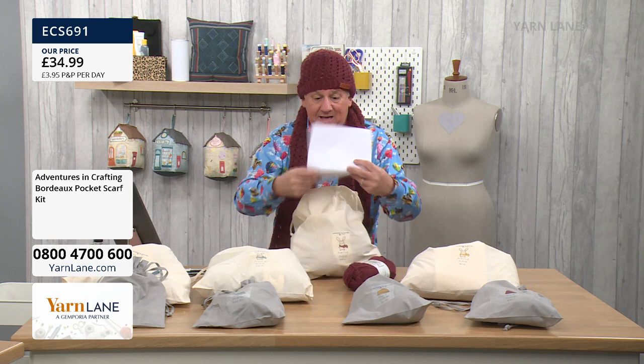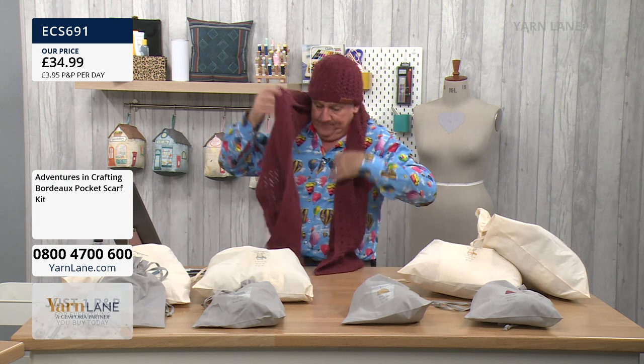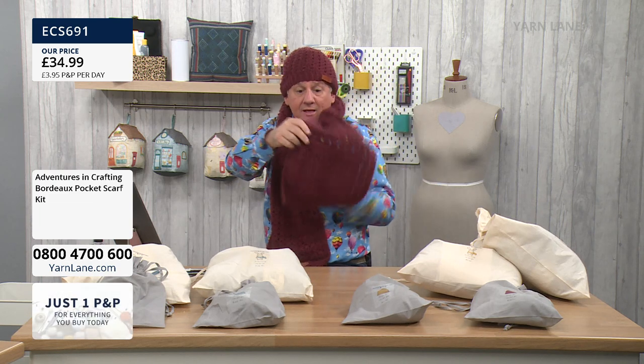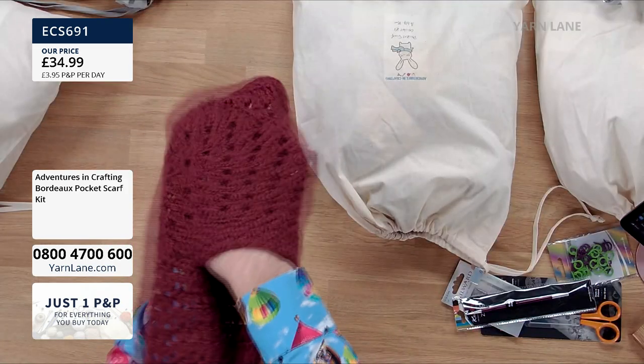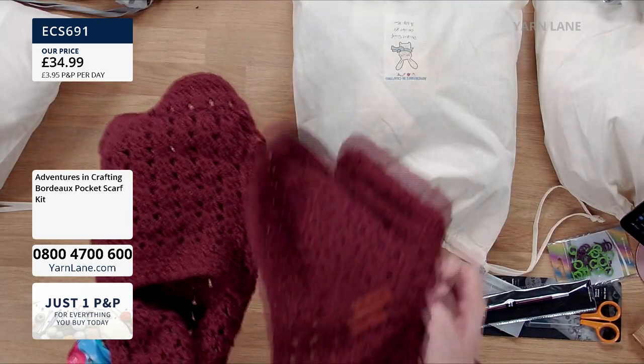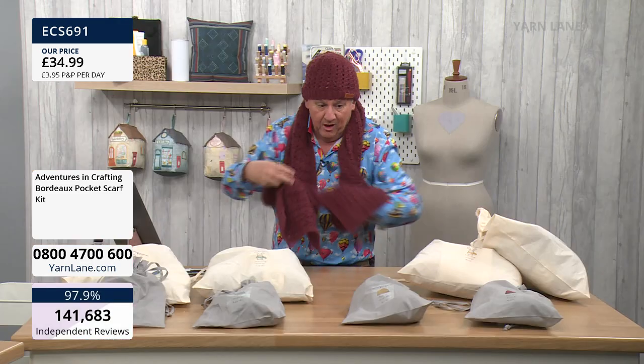So all of that, £34.99. One thing I need to point out to you as well, let me just put that back in there so we don't get confused. The scarf, it's hugely, it's got pockets on it, look. Let's go pocket in the end there, on both sides. And there's the little label on that one. So that's the Bordeaux scarf.